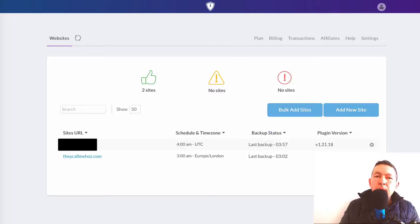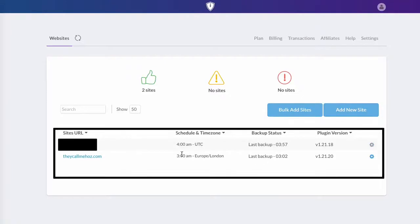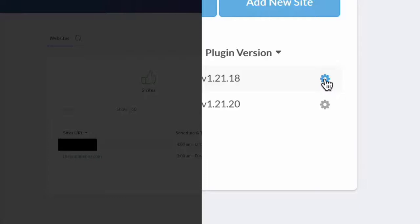Okay, so here we are in the dashboard, and you can see that so far I have added 2 websites. Now this area here is a table that contains all the domain names, and at the end of each row you'll see a cogwheel.